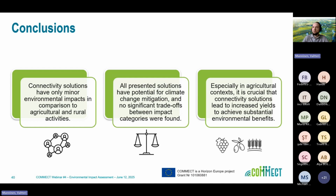Especially in agricultural context, it is crucial that connectivity solutions lead to increased yields to achieve substantial environmental benefits. It is also important to notice that this assessment does not take into account increased quality of end products. That is the case with some connectivity solutions.